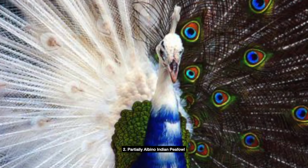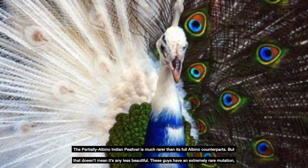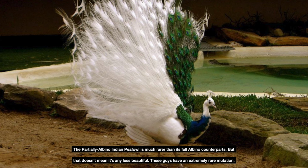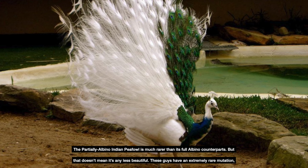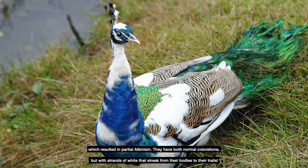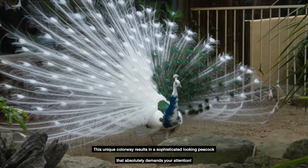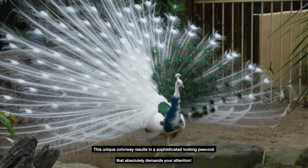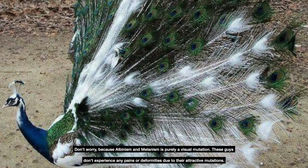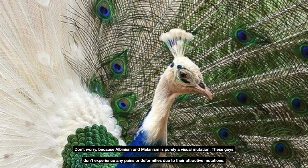Number 2. Partially albino Indian Peafowl. The partially albino Indian peafowl is much rarer than its full albino counterparts. But that doesn't mean it's any less beautiful. These guys have an extremely rare mutation which resulted in partial albinism. They have both normal colorations, but with strands of white that streak from their bodies to their tails. This unique colorway results in a sophisticated-looking peacock that absolutely demands your attention. Don't worry, because albinism and melanism is purely a visual mutation. These guys don't experience any pains or deformities due to their attractive mutations.